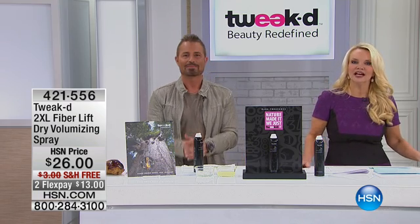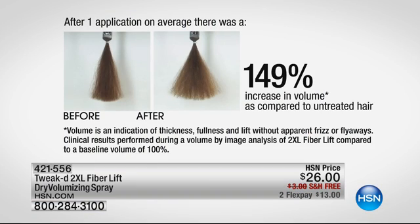Combination of the tweak products that we just had at $34, but now we have something seriously you've got to try. Let's just take a look at a clinical study that was done using our wonderful Fiber Lift dry volumizing spray. After one application, on average, there was a 149% increase in volume. Let me just say that one more time, because that almost sounds like she didn't say that right. She didn't say, I did. It's almost 150% increase in volume in one application.